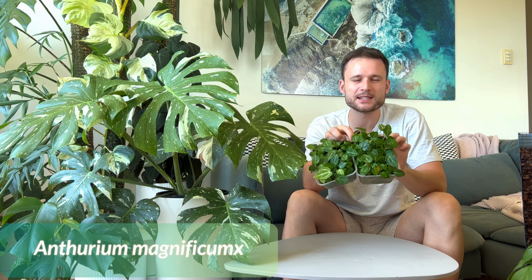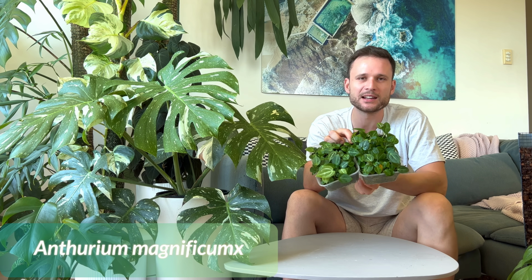Alright, next up, if you've seen my video where I make little baby anthuriums, these are the seeds that I was cleaning in that video. So those are the ones that we saw me pollinate, pop the berries, clean, and then plant in these little containers. And they have grown into these little seedlings at this stage. We turn it around, you can see that there's some decent roots at the bottom of the containers as well.